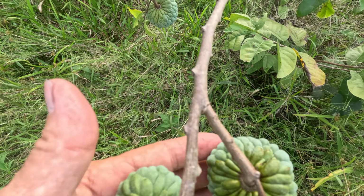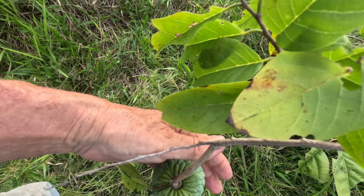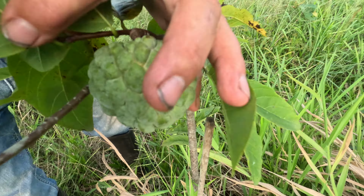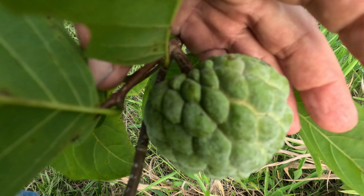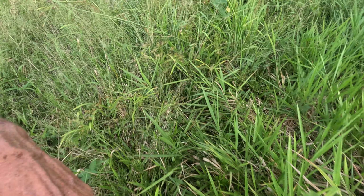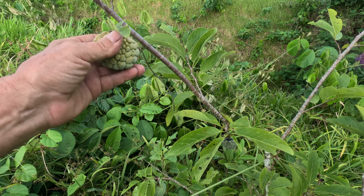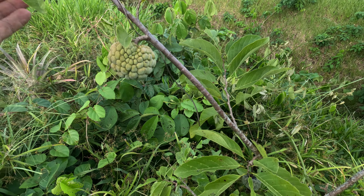Wanted to show you guys, all our sugar apples are covered in apples. Look at the size of this one. What a beauty. Look at all these ones. This one looks ripe. Or green.